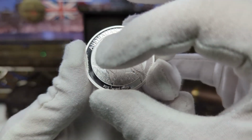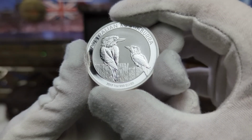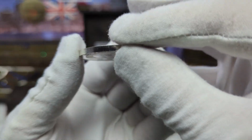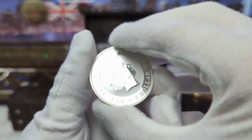If you look right there, we can see the P, which is the mint mark for the Perth Mint, which is the mint where these coins are produced. And once again, on the side of the coin, we do have a milled or reeded edge. So we have a quick look at the obverse of the coin.